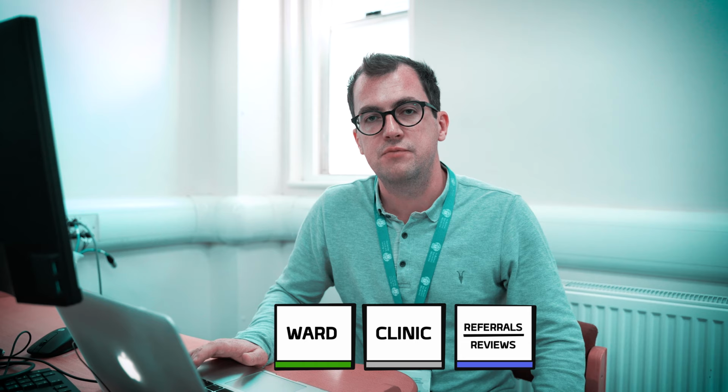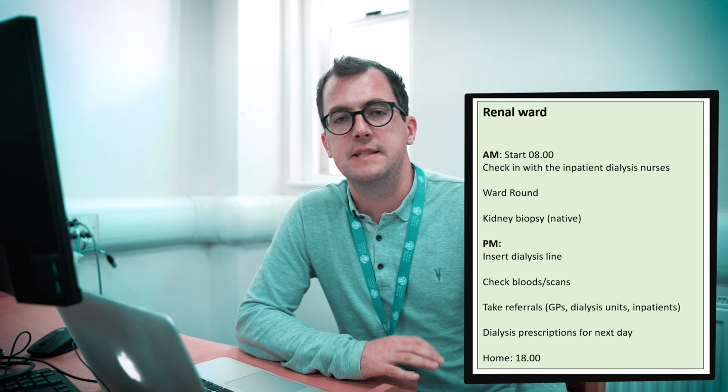So if we start on a day on a general renal ward, this normally kicks off around 8 o'clock. Take your handover, check in with the dialysis nurses, make sure that they know who needs dialysis that day and all the prescriptions are ready to go. Then we're going to do a ward round, see a wide variety of patients with various renal conditions, various renal problems. So for example, we're going to see a 63-year-old female with CKD who's overloaded, undergoing some diuresis.